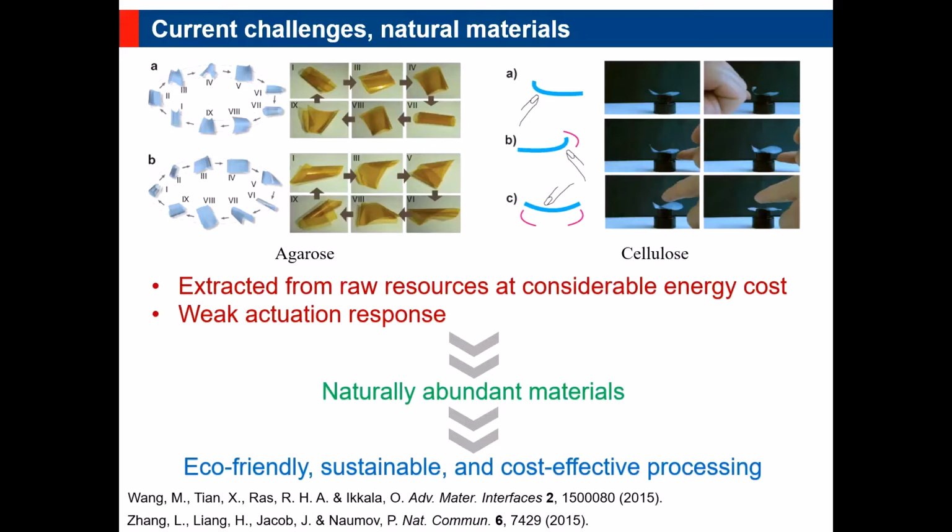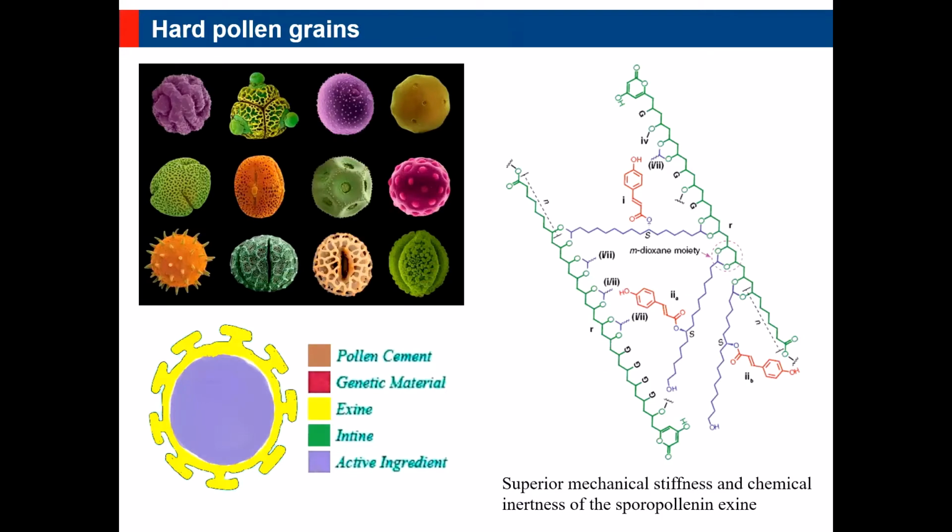In view of this, it is highly desirable to explore the development and widespread deployment of naturally abundant materials for applications requiring actuation and locomotion, by resorting to eco-friendly, sustainable, and cost-effective processing and fabrication methods. Here we describe a unique paper-like actuator made of plant pollen.